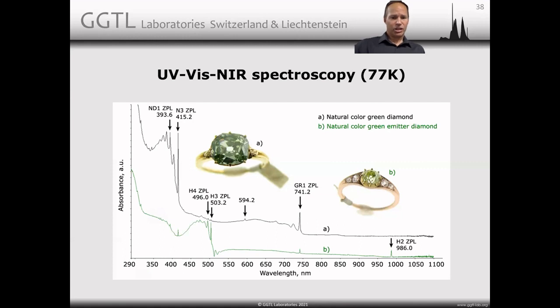Just a couple of slides to show what we did. We did obviously spectroscopy. So here you have 2 examples. On the top, the UV visible spectrum with a strong GR1 band of this green. And on the bottom, you see the UV visible spectrum of this fluorescent green with a strong H3 center responsible for the color and the fluorescence.